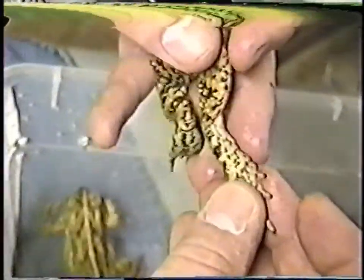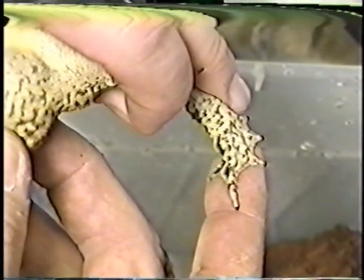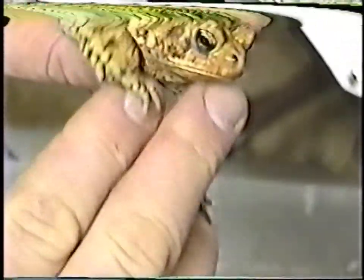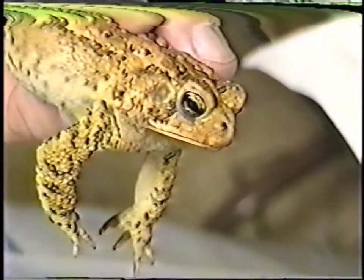Webbing between the toes of toads is not very extensive. They only go in the water during the reproductive season, so you can see that the webbing is not very extensive. The pupils are elliptical but horizontal as opposed to vertical like they are in the spadefoot toad.